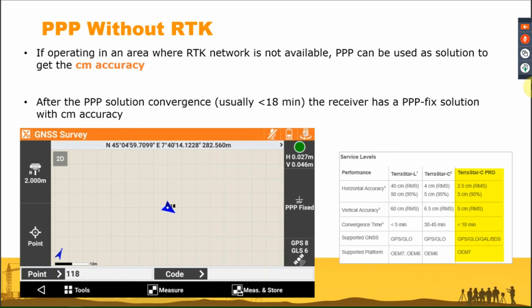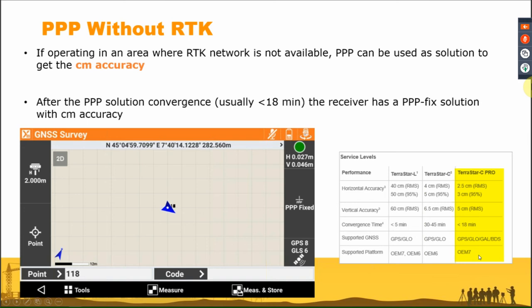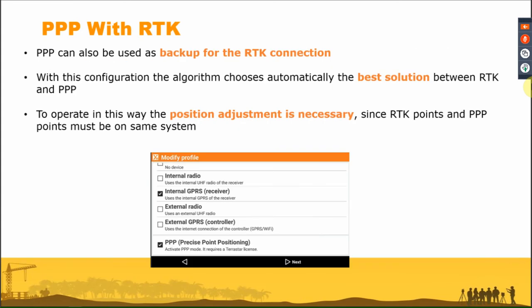The PPP solution with TerraStar uses GPS, GLONASS, Galileo, and Beidou, and is supported only on the OEM7 platform. So we can use this system only with our Zenith40 receiver. The second method to use the PPP on our software and with our receiver is to use the PPP in combination with an RTK connection.